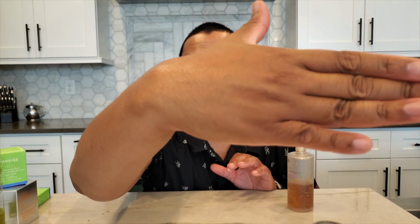If you're not using an acid-based toner and you're looking just for hydration, you could get away with using this as a toner and essence combo, because it provides so much to the skin and it's easily absorbed. It's not heavy in the oils. It doesn't feel oily or greasy, so you can really layer it on and see how much hydration it provides with just a couple of layers. I'd say this is probably my most favorite essence that I've used for hydration.